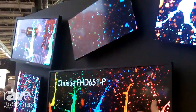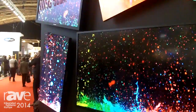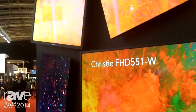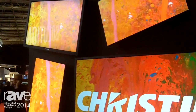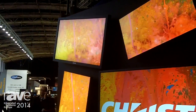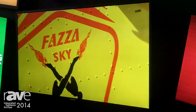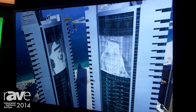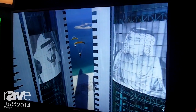And then over here we have the FHD 551XG, and that has real tough Corning Gorilla Glass, so that's really for harsher environments. At the top we also have our FHD 551W, which is an all-weather panel, and you can have that outside whether it's raining, snowing, or bright sunlight. Again, it's a very resilient model. Our flat panel range starts at 46 inch, but it ends here in the middle with our Quad HD84, which is 84 inch, and that's our top of the range flat panel.